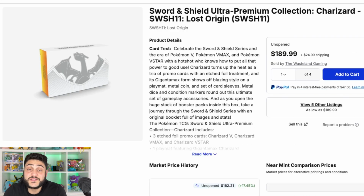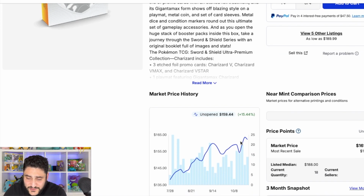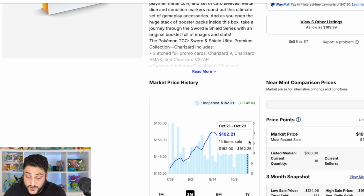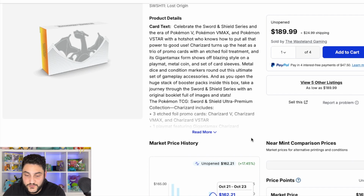Coming in the number 4 spot is the Sword and Shield Ultra Premium Collection Box. That's right, the Charizard Ultra Premium Collection Box. And there's a reason why I picked this one, because it's still relatively affordable. We're looking at $162. That's what it's going for, up about 17% over the last 3 months. In comparison to some of the other Ultra Premium Collection boxes, such as Pokemon 151, which completely exploded and I think is a little bit out there in price, this one is still relatively affordable.